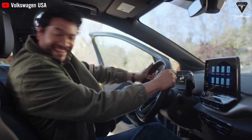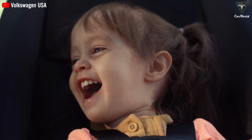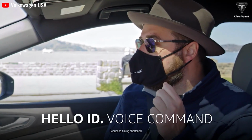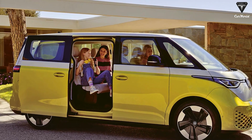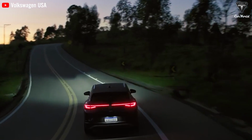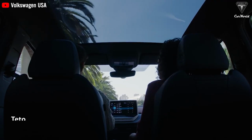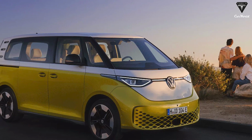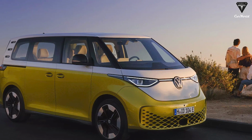Step inside and you'll be greeted by a world of possibilities. ID Buzz's spacious and versatile interior offers space for the whole family or an adventurous group of friends. Flexible seating arrangements, advanced LED lighting, and a panoramic sunroof add modern sophistication. This is really more of a statement of style and personality than a vehicle.